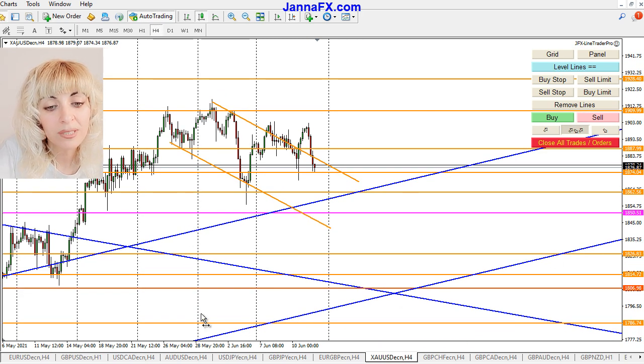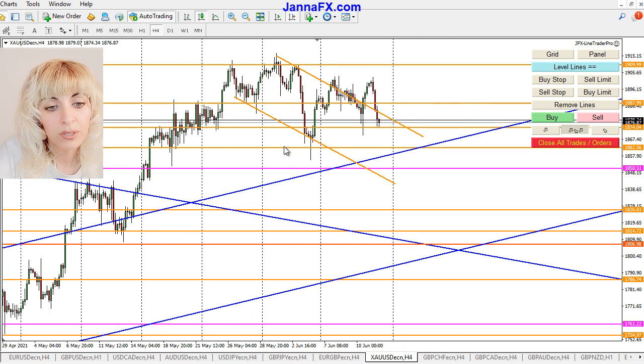Because at the same time it's still continuing the way up, but still not breaking 1919. So we will see, but like I'm saying, there are still possibilities. We'll be waiting for possible entry points.